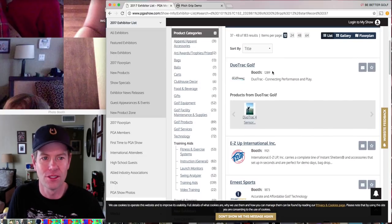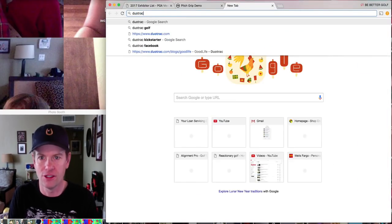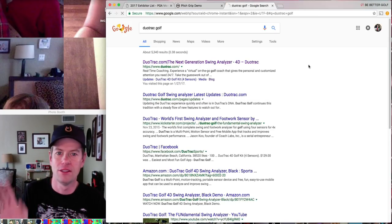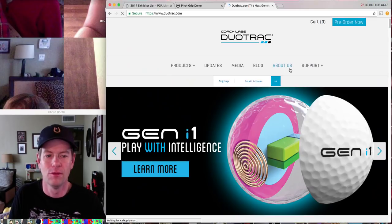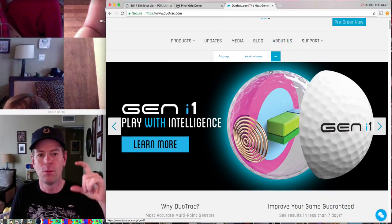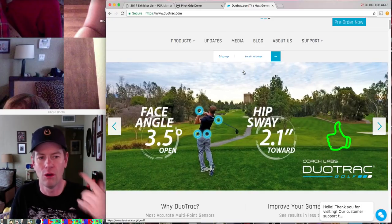DuoTrack 4 sensor. Connecting performance and play. Don't try to get too fancy in your tagline, because that will mean nothing to me. All right, I saw this before. This is a little ball, and if you putt with this ball, it's supposed to give you feedback on how you hit your putt, the launch of it, the roll of it.